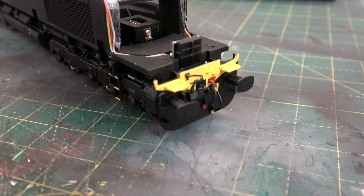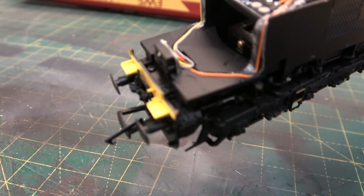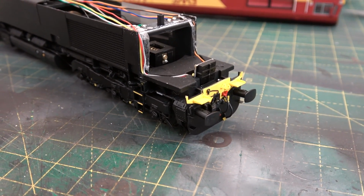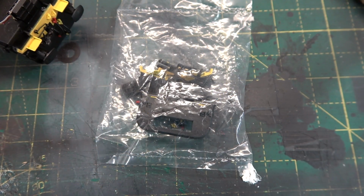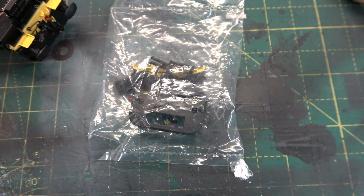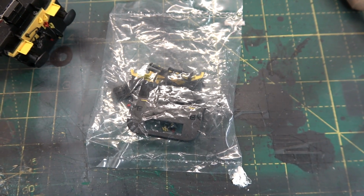My sample has the full valance at one end and a tension lock coupler at the other end, which is nice. I typically like to have a fully detailed front end on my locomotives, and to have that straight out of the box saves you faffing around with the detailing pack. A partial valance for fitting a coupler at both ends is supplied in the box, and you also get a full valance if you want maximum detail at both ends of the unit.